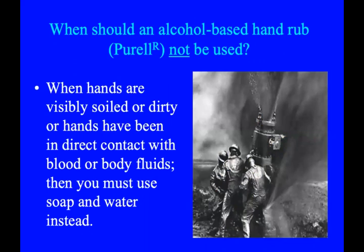Sometimes you should not use alcohol-based hand rub. Alcohol-based hand rub does not remove dirt. It doesn't clean your hands. It disinfects your hands. So if your hands are visibly dirty, or if you got blood or body fluids on your hands, say for example that your gloves tore when you took them off and then you got some blood on your hands, you need to use soap and water to wash that away and actually clean it.